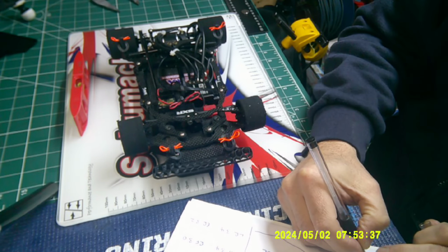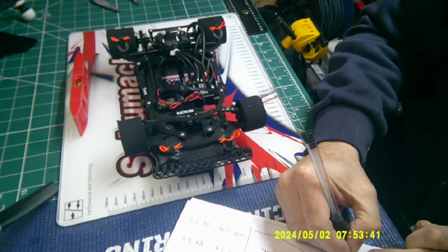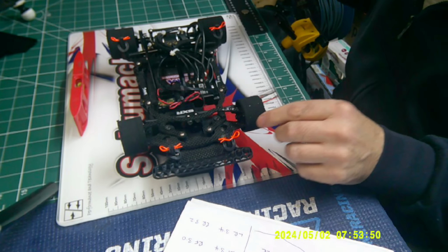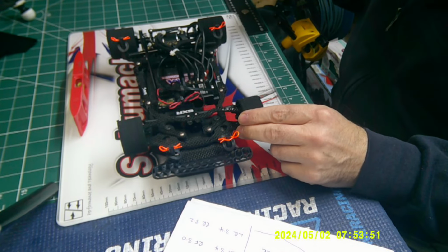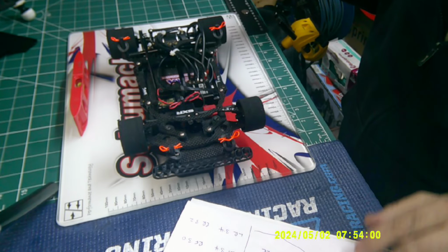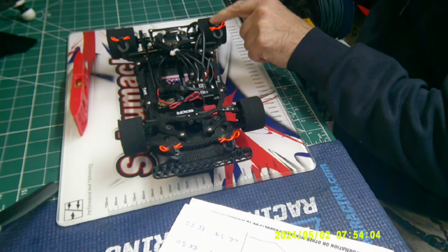So left front, 40.03. It definitely wasn't that when I measured it before using it, so that's interesting. It wears quite a lot, doesn't it? I'm thinking 40 almost, the wheels are 40 mil, aren't they? There's not much left. If I skim more off, it's going to be even less, isn't it?